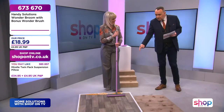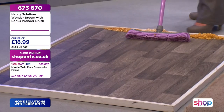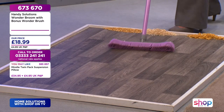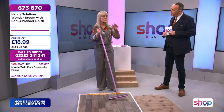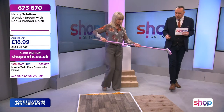On the reverse, remember, you've got that squeegee. So if there are any spillages, you can gather them up with the squeegee. I know people that use this to get the snow off the cars in the winter. It's great for your windows and for the shower doors as well. And remember, you just alter the handle, so the height is completely adjustable.